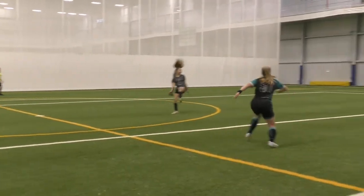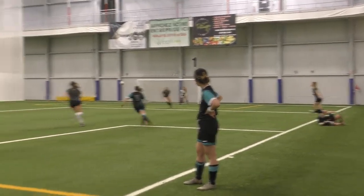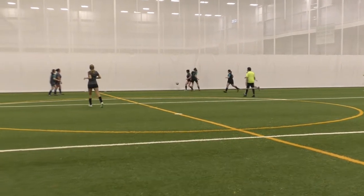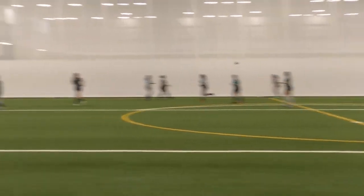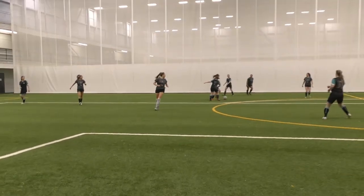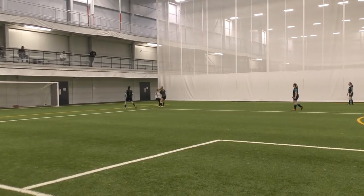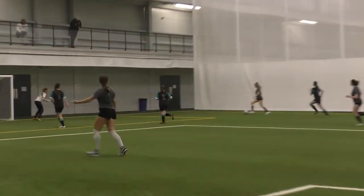There's the play. Kicked up. There'll be a throw-in on the far side. LeBlanc boots it down. Played up to an open area of the field. Delarone turning. She's already got one.